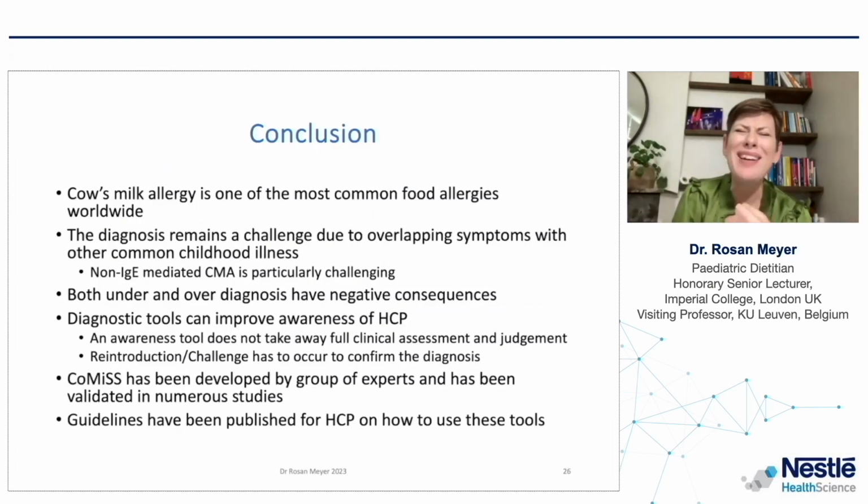So if we come to the last conclusion of this presentation, I hope we both have shown you that cow's milk allergy remains a very complex diagnosis, in particular non-IgE-mediated allergies. And I hope I've demonstrated that there are underdiagnosis and overdiagnosis, and there are negative consequences to both of these. We have got awareness tools, in particular CoMiSS, which are really robust in raising your awareness, but that does not take your clinical judgment away, and also the fact that you need to challenge these children.